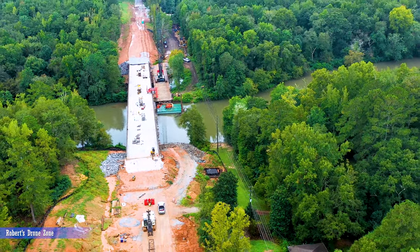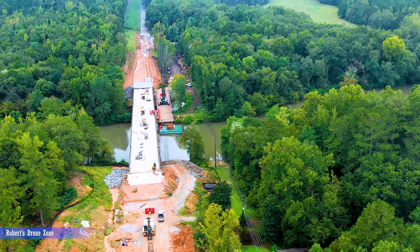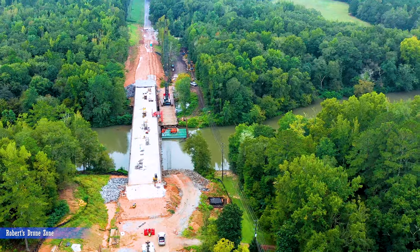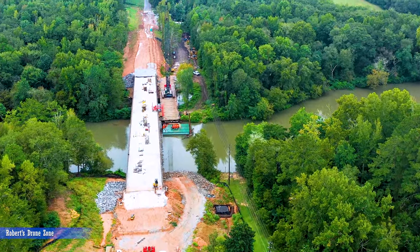Well, we might end up having to cut this one short today because we're starting to get some light rain, a light drizzle. We'll see how it goes here for the next couple minutes, and if we need to, we'll head on back.